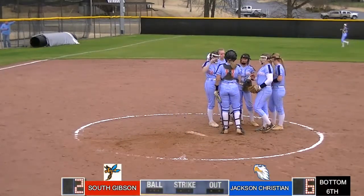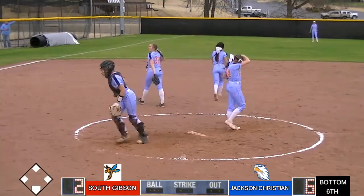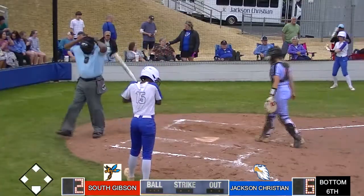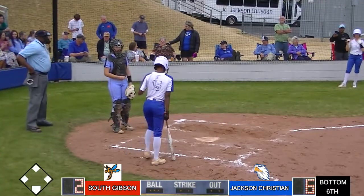And we are back for the bottom of the sixth. And I was talking to Larry off-air. Maggie Richardson, a very good young pitcher. Reminds me a little bit of a girl named McKenna that threw down at Humphreys Academy. They have similar, both of them are very good pitchers.